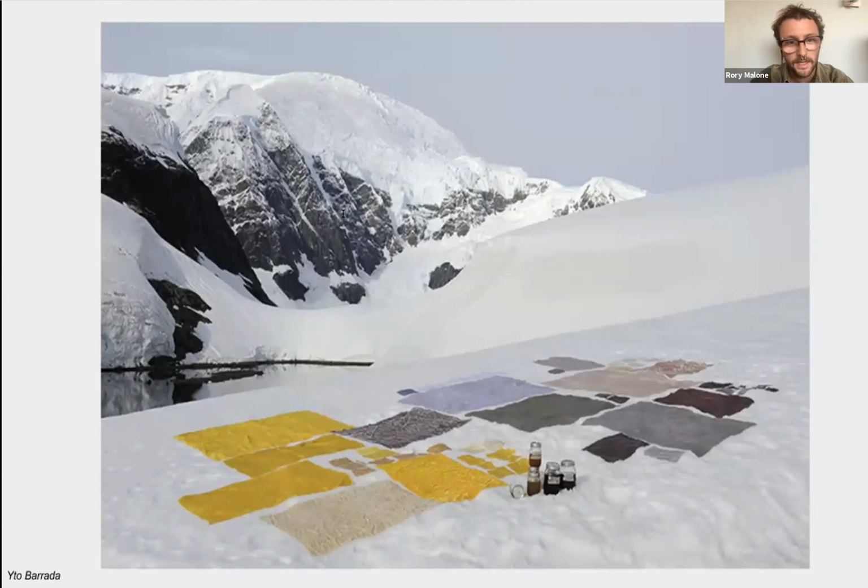I think this work is really good just because it shows that even the ecological impact of the Biennale voyage was being artistically and critically analyzed. So they left no stone unturned. They wanted to even pick apart their own impact upon the Antarctic ecosystem and examine it.